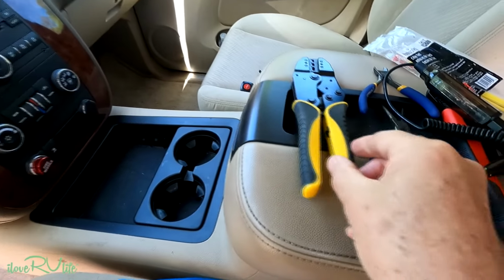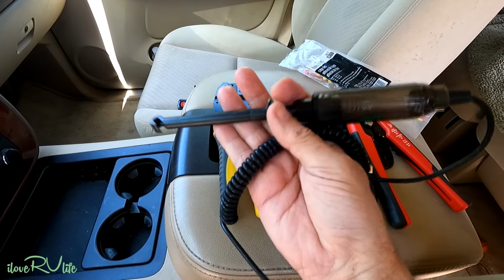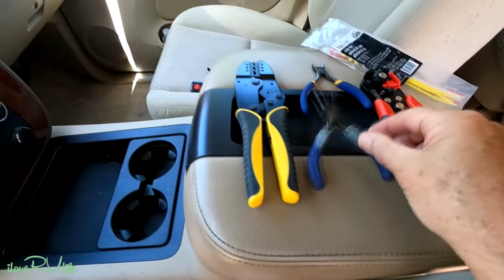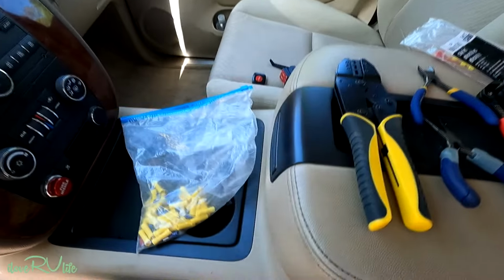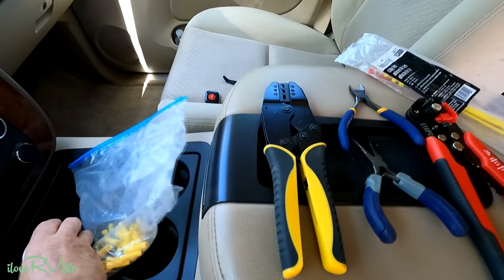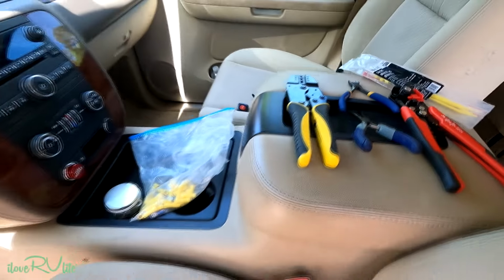I am going to need some basic tools. This is the biggie. You'll see me using this one. It's what I call a 12 volt probe, and you'll see how I'm going to do that. Little things like wire cutters, strippers, a crimp tool. And then I've got bags of these things just to be able to do a little bit of wiring. But that's about it. It's nothing very, very sophisticated. It's pretty easy.